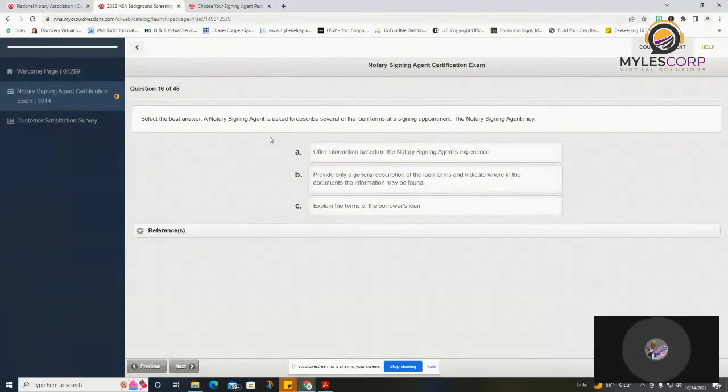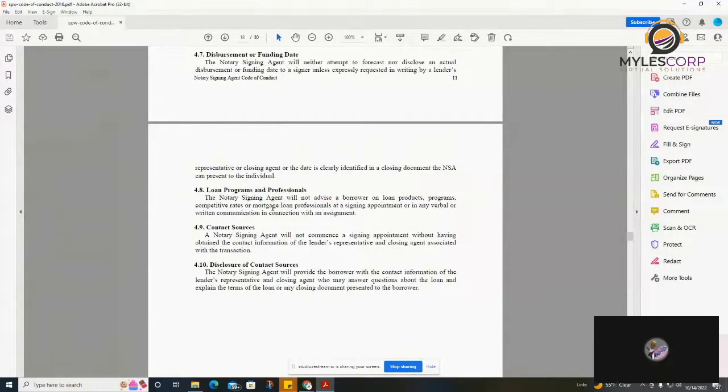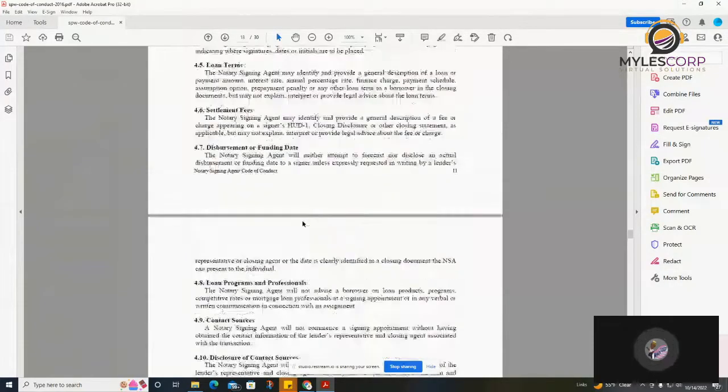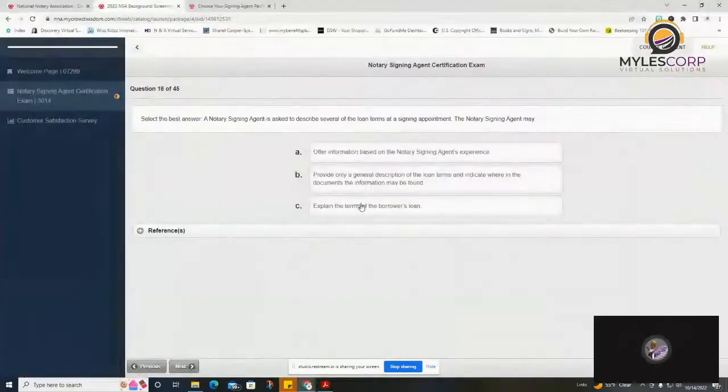Select the best answer. A notary signing agent is asked to describe several of the loan terms at the signing appointment. The notary signing agent may offer information based on experience, provide only a general description of loan terms, indicate where the document's information may be found, or explain the terms of the borrower's loan. Describe the terms. Explain the terms. See, asked to describe, you know, a general description. Provide general description, payment, interest rate. I'm going with general description, man.